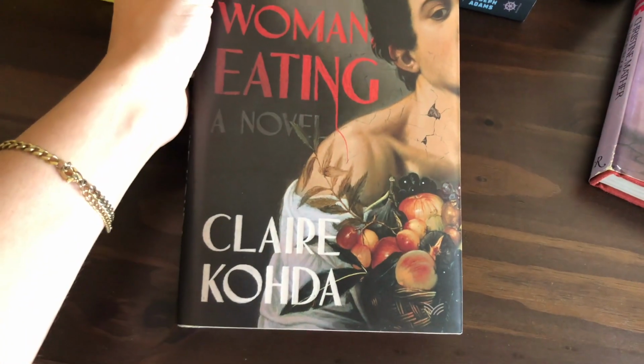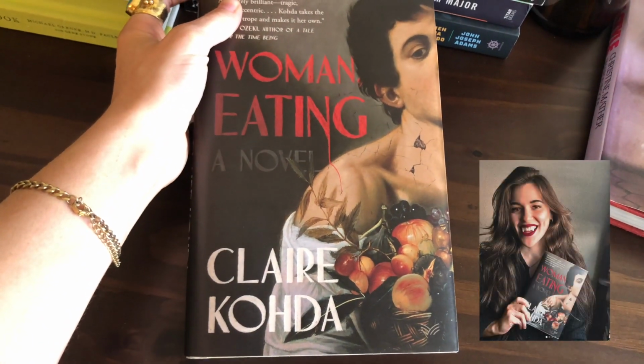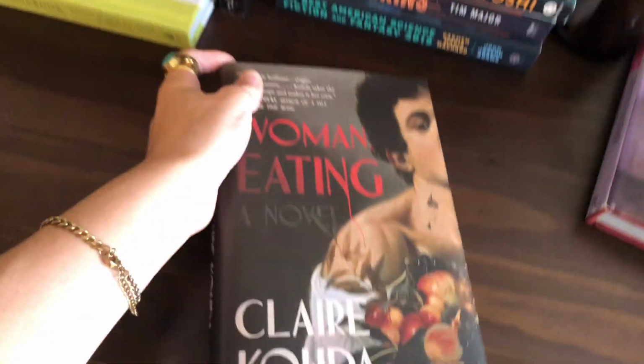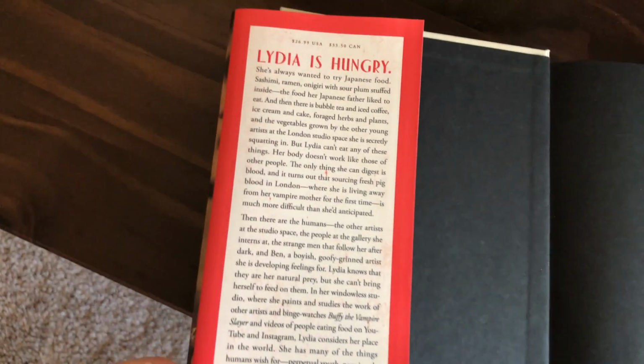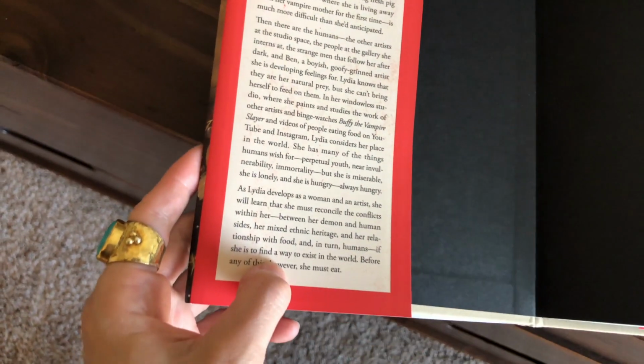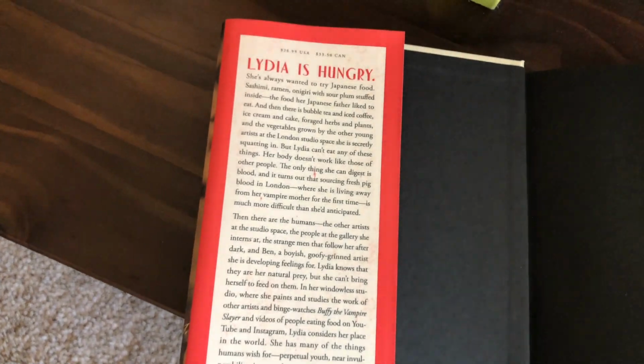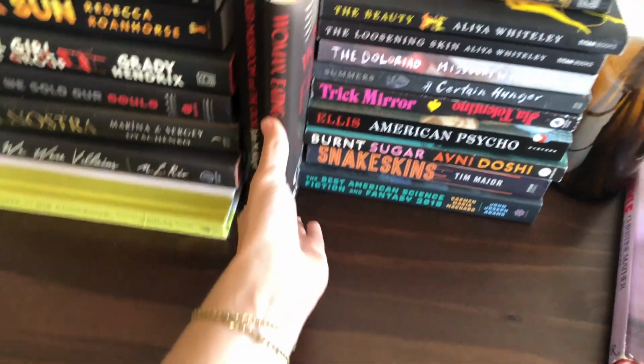And Woman Eating by Claire Kohda. I just finished this. I should have done a reading vlog on this. It's so good, one of my favorites. It's about vampires, but contemporary vampires. It's a mother-daughter vampire novel. See, she even references Buffy, which is right up my street. Gave that a 5 out of 5.